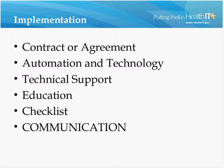Checklists are not just a good idea when it comes to implementation. Checklists are crucial, so plan to work off of a checklist. And the client, the hospital, should also implement a mechanism for communication between the remote site and nursing via the electronic medication administration record system. In other words, it shouldn't all be conducted by faxes and phone calls.